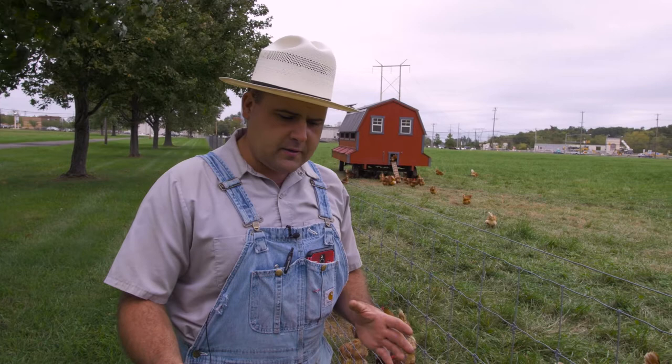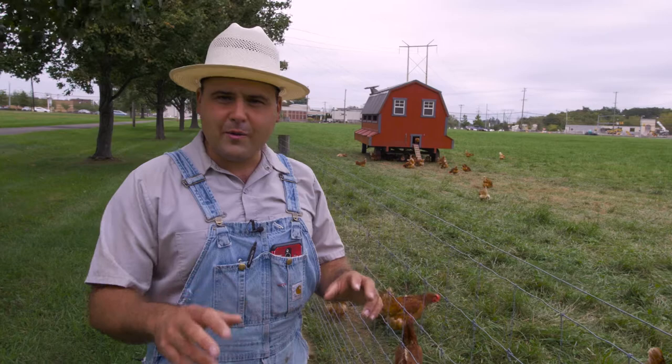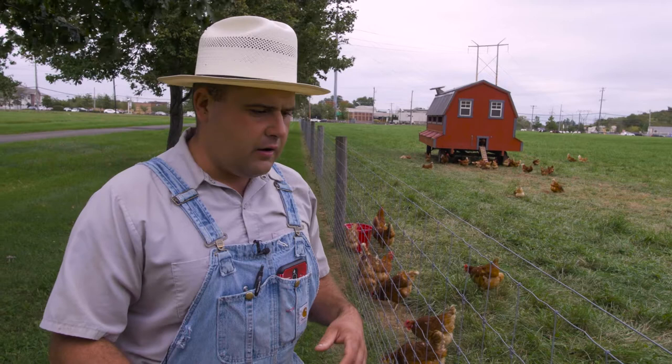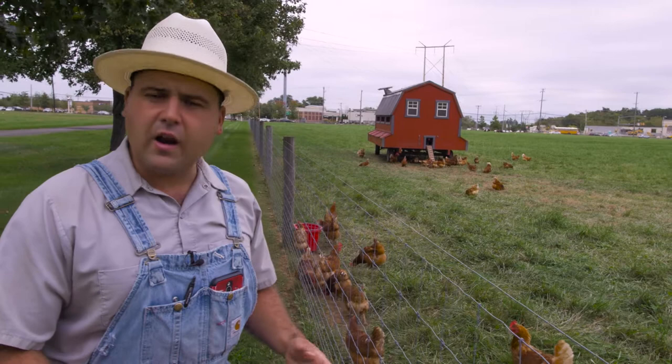It's DelVal's newest farm department, although it's been here since 93. Again, we didn't really do anything with it until about 2014. So in a lot of ways, we're still getting through the startup phases of realizing the potential for this property, and figuring out how we want to best utilize it as an educational tool.